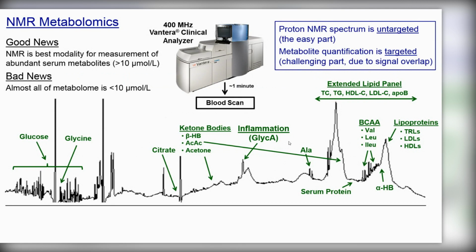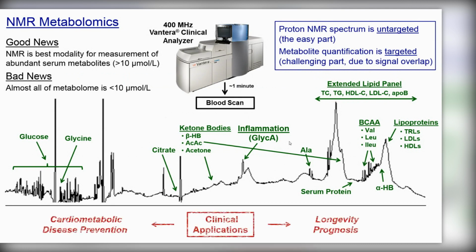But it is possible to get a lot of information from a very short, less than 1 minute, so-called blood scan. These are some of the metabolites that can be extracted that I'll talk about a little bit. And then in the brief time I have available, I'll just mention some primary clinical applications that I think really should drive the introduction of NMR into routine clinical testing.